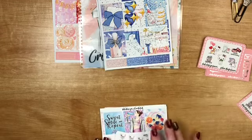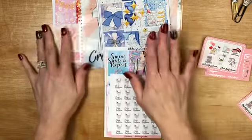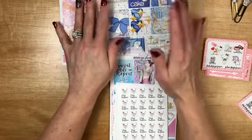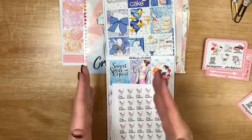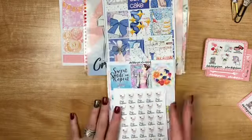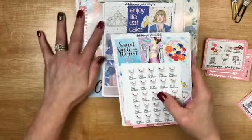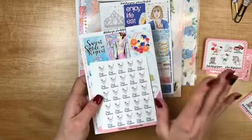And then this is actually from Plan2BeFab. But I am doing it because a lot of people don't realize DEK and Plan2BeFab are sister companies. DEK has its own website and Plan2BeFab is on Etsy. So their sales don't coincide with each other. They have separate sales, but they are sister companies. So that's why you'll see DEK and Plan2BeFab at the top of everything. They might sell the same thing, but it might be at different times or on different websites. So just heads up on that.